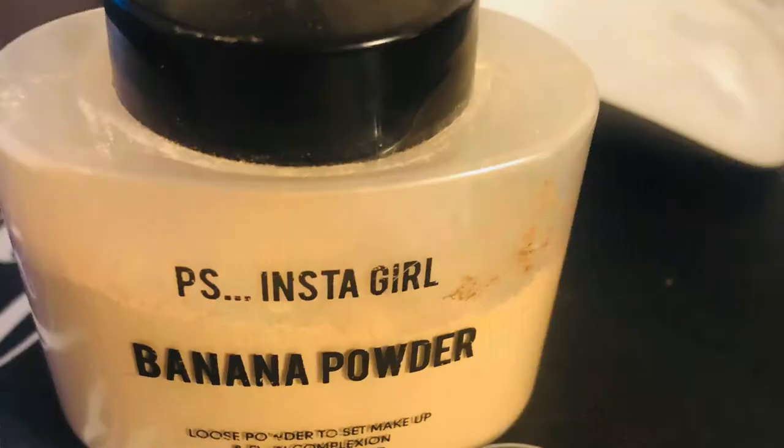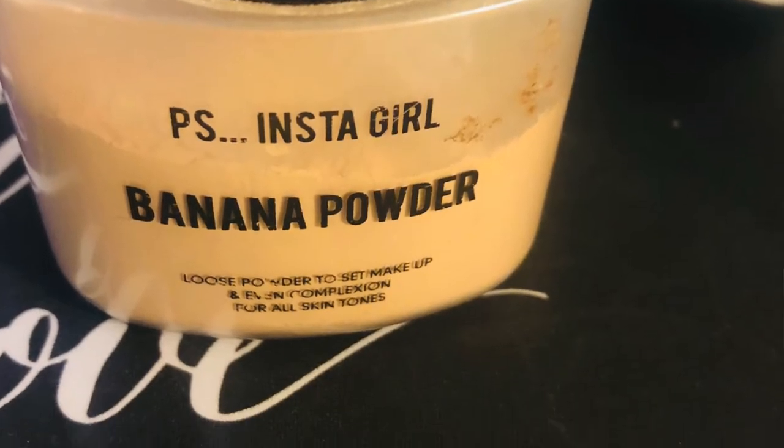Yes. So I bought this when we were in Germany. Again, I'm gonna do a little thing over. So it's the banana powder. It's called PS Instagirl. So it's Prime... Oh my god, Primark. Yeah, Primark. So that PS Primark Instagirl. So I'm just gonna stick this in there.